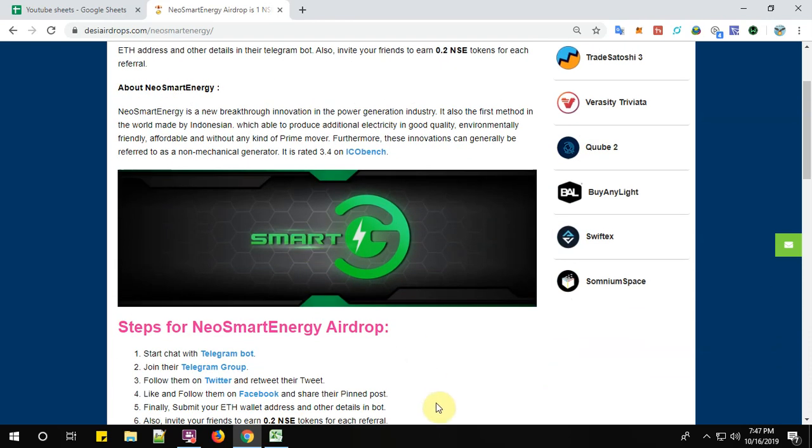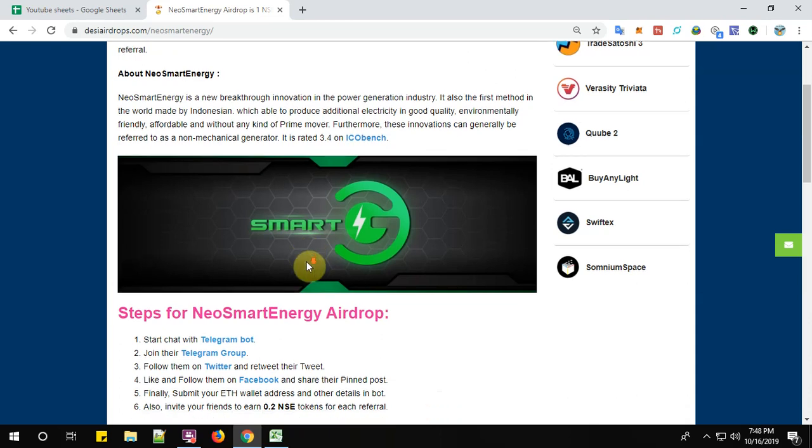About the project, NeoSmart Energy is a new breakthrough innovation in the power generation industry. It also is the first method in the world made by Indonesians, which is able to produce additional electricity in good quality, environmentally friendly, affordable and without any kind of prime mover. Furthermore, these innovations can generally be referred to as a non-mechanical generator. So this is rated as 3.4 on ICObench.